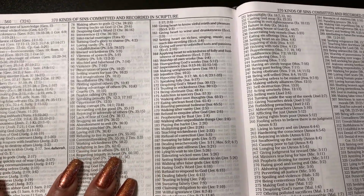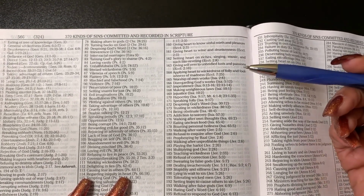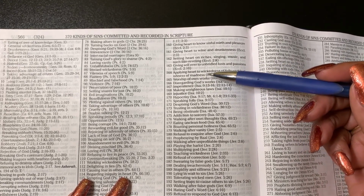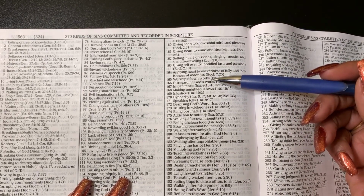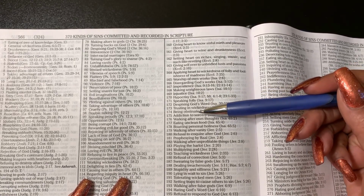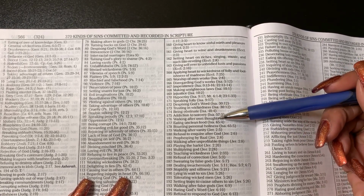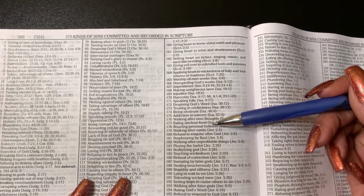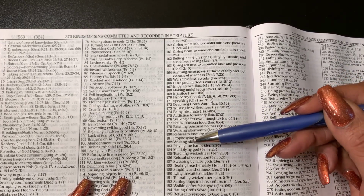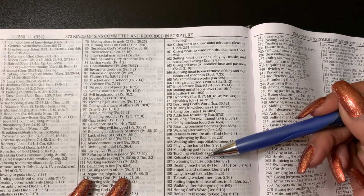Look at this here. My Lord. Worship of own work. Disregarding God's work, that's a sin. Injustice, hypocrisy, speaking folly. Addiction to sorcery. Walking after your own thoughts is a sin. Eating unclean food. Boasting personal holiness. Refusing. Ooh, Lord, have mercy. Playing the harlot. Stop being a whore. Jesus.